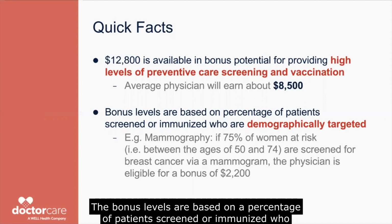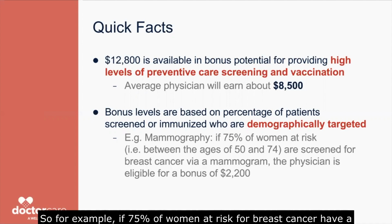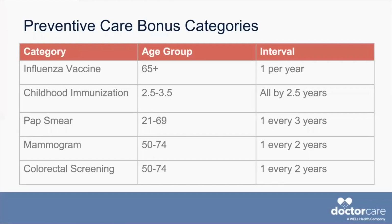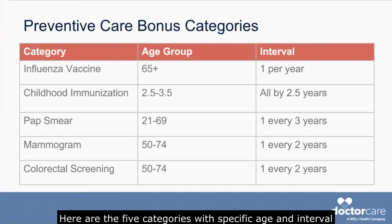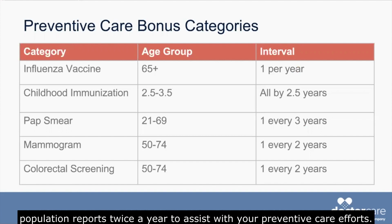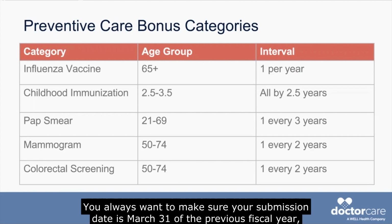The bonus levels are based on a percentage of patients screened or immunized who are demographically targeted. So for example, if 75% of women at risk for breast cancer have a mammogram, you are eligible for a bonus of $2,200. Here are the 5 categories with specific age and interval requirements. The ministry sends physicians preventive care target population reports twice a year to assist with your preventive care efforts. You always want to make sure your submission date is March 31st of the previous fiscal year when submitting for your bonuses.